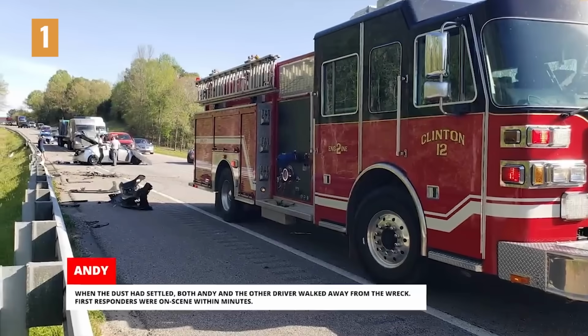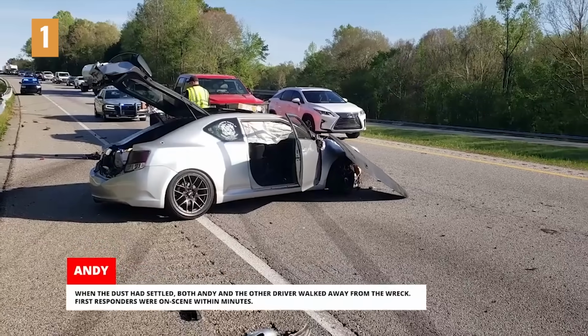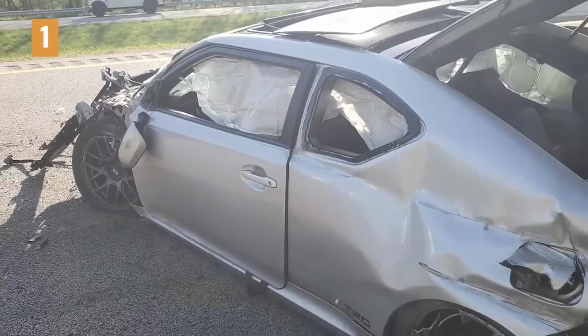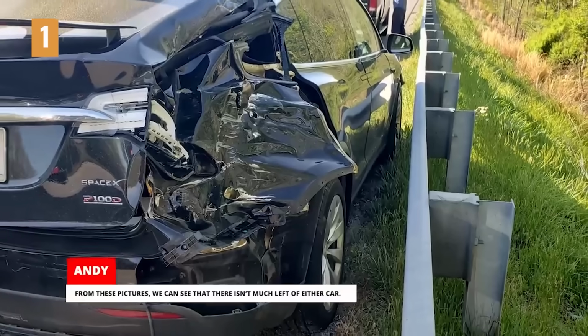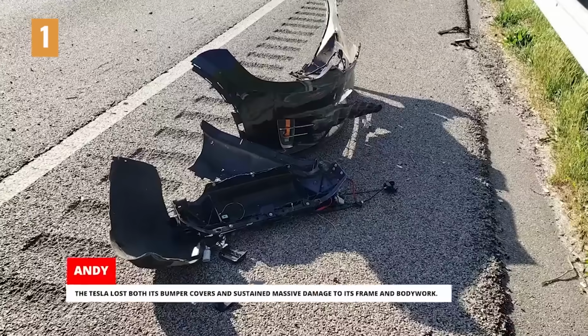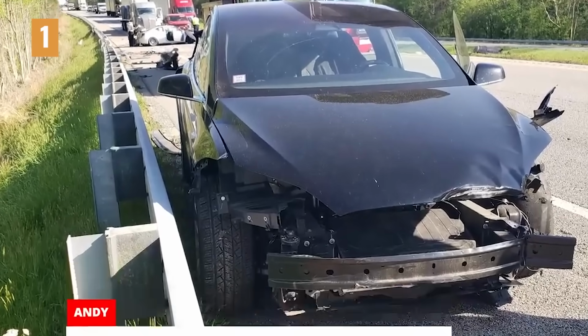When the dust had settled, both Andy and the other driver walked away from the wreck. First responders were on scene within minutes. From these pictures, we can see that there isn't much left of either car. The Tesla lost both its bumper covers and sustained massive damage to its frame and bodywork.